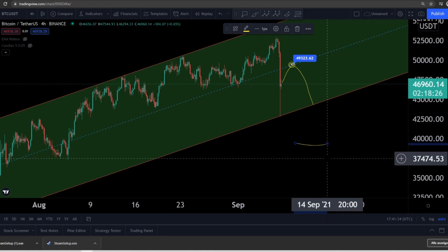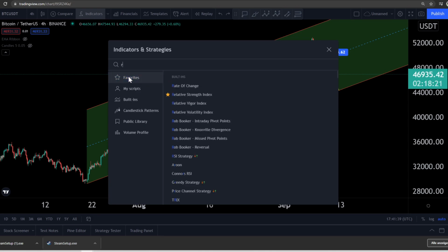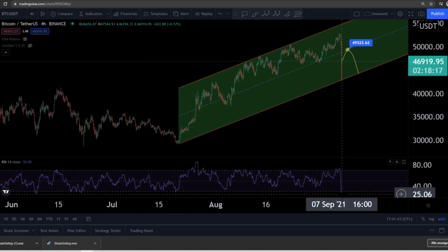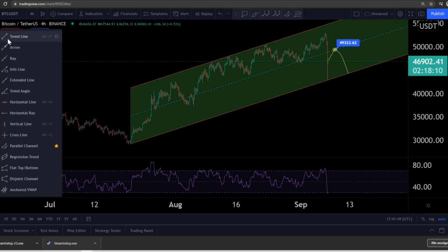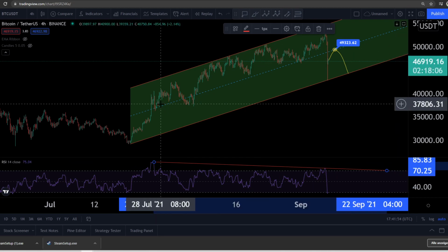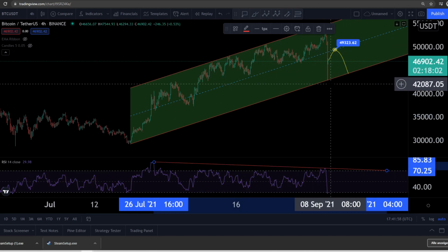So let me show you the next stuff. We saw here a really important thing. This was the bearish divergence. This was the relative strength index. And look at this, guys. Look at this. It's amazing. We saw here a downgoing RSI, and we saw here an upgoing price for Bitcoin. This was our downgoing RSI, and this is our upgoing price for Bitcoin. This is a bearish divergence, and now it played out to the downside.